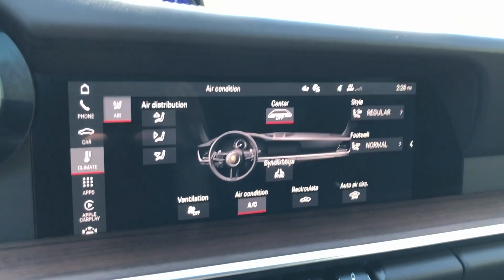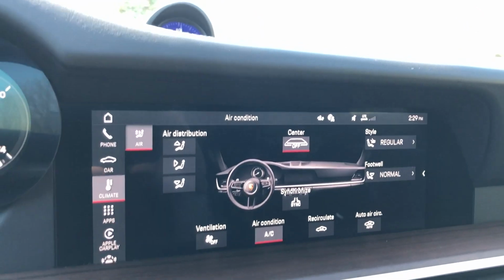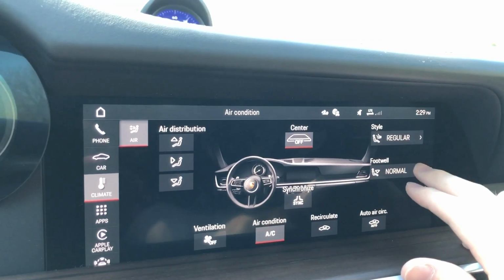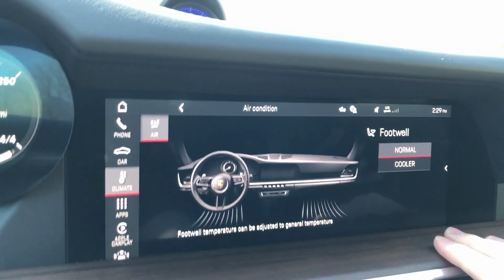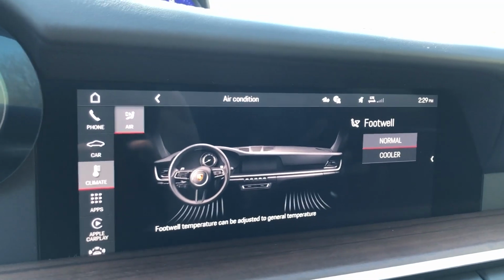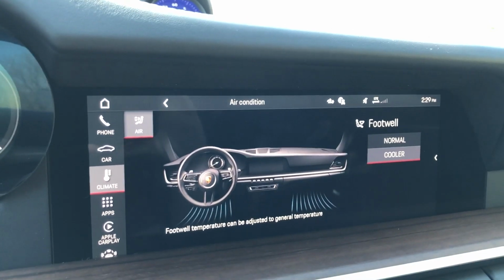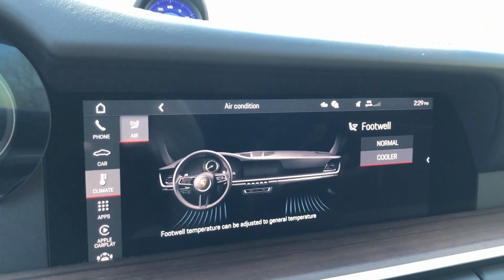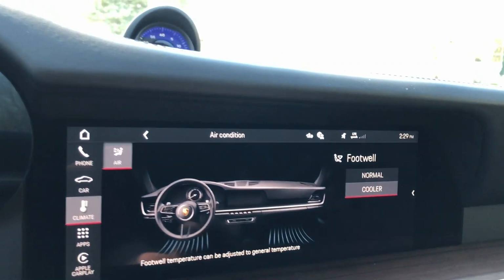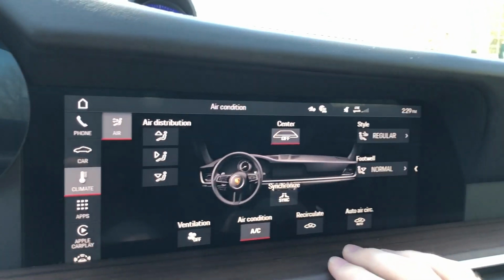Climate. This is one of the most impressive climate touchscreen settings that I've seen, actually. There's a ton of stuff to control through here. One thing that I like, you can actually change the temperature of the footwell independent from other things. So if you get feet that get a bit warm, just throw cooler on, and boom, the footwell temperature is automatically going to be colder than everything else. I think that's a pretty awesome feature, especially if you're on the track doing some spirited driving and you get warm down there.